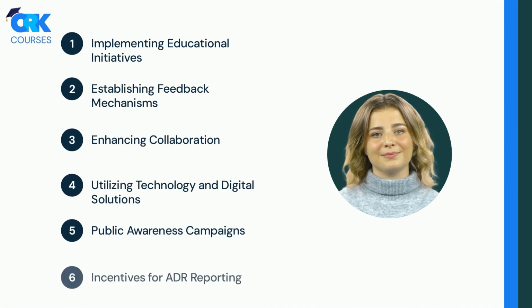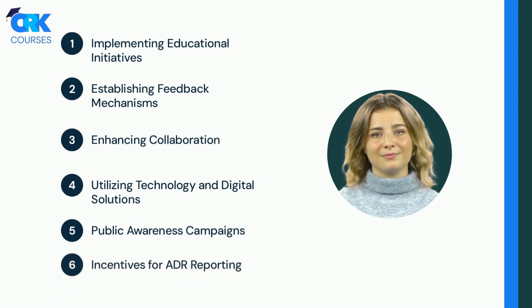6. Incentives for ADR reporting. Recognizing and incentivizing healthcare providers for their active participation in ADR reporting can further enhance vaccine safety monitoring. Offering incentives like continuing professional development, CPD, credits motivates healthcare providers to report ADRs regularly, contributing to a more comprehensive surveillance system. By implementing these practical solutions, Kenya can strengthen its vaccine pharmacovigilance efforts and protect public health.